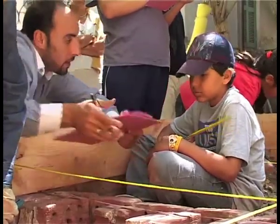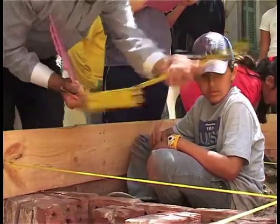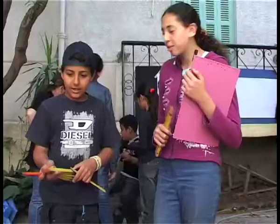We choose the scale 1 to 10. This means that 10 centimeters of the wall is 1 centimeter on the drawing.